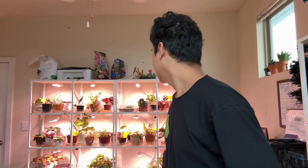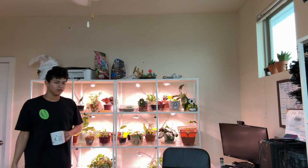But the lighting is so good. And this is the only plant background that I have right now. I showed you a lot about the living room. But yeah, I've been really, really trying to perfect the plant store.